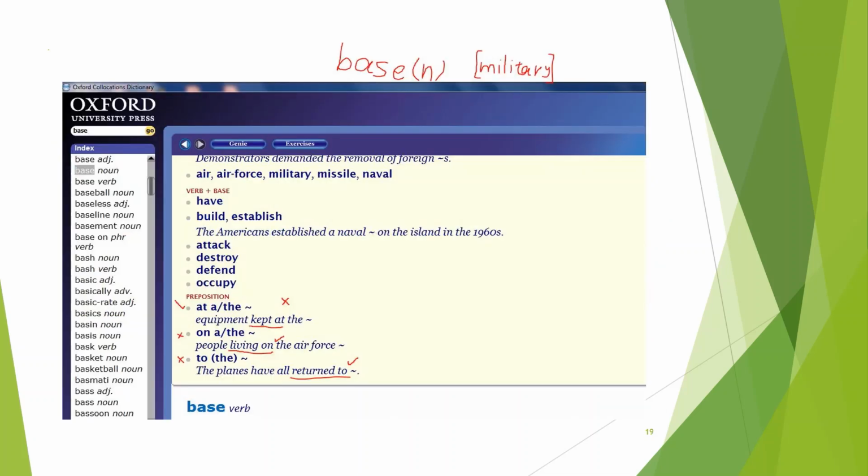Based on one of my friends, pay attention to the main entry base. Can we have at the base, on the base, to the base? I disagree. I think at, on, and to are relevant or work as a function for the base word base.